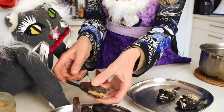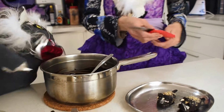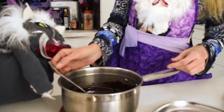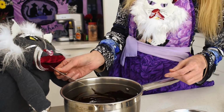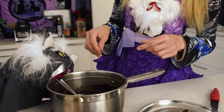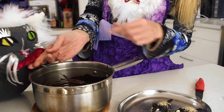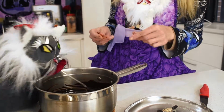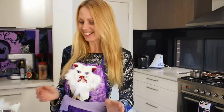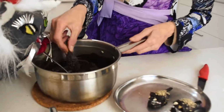Now we're going to dip it into chocolate. I've got melted chocolate over here. I don't think cats can... Do you think you could hold the spoon? Well, not really. Try in your mouth. Okay. Can you hold the spoon? Can you hold that spoon or not? Yeah, yay! So you can help me to coat this date in chocolate now.